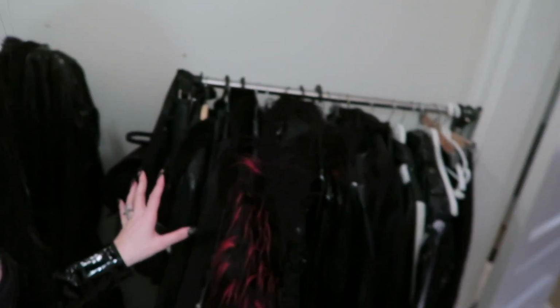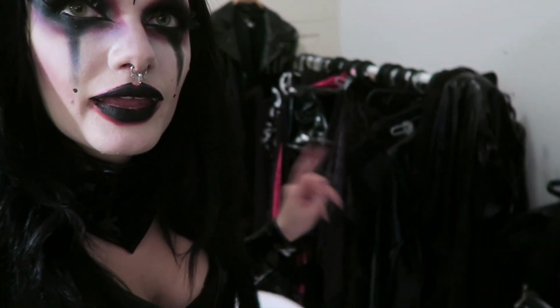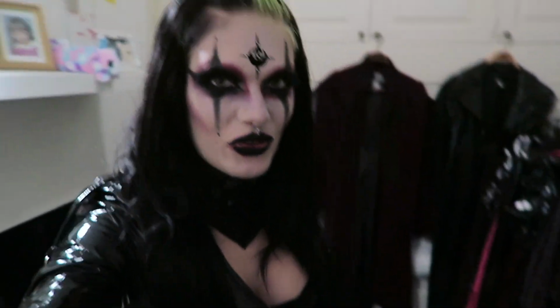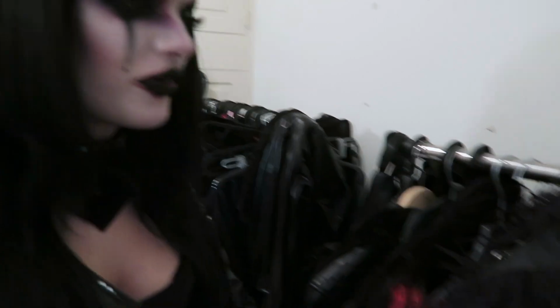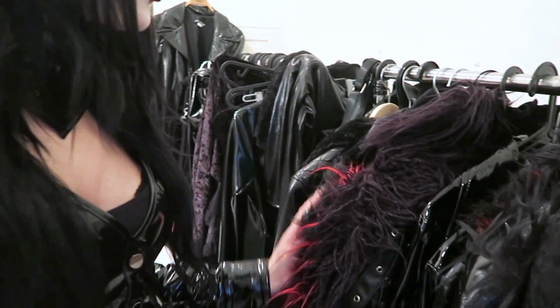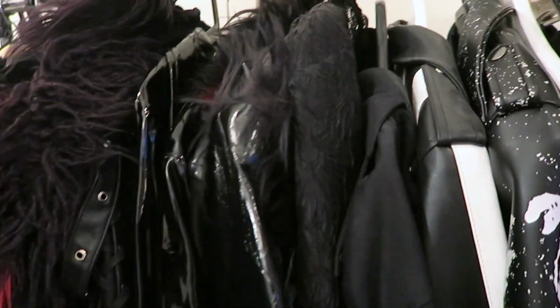So here you have my little closet. And as you see, I don't really have a real closet here because I usually don't live here permanently, so I just got some clothing racks. So we are gonna see here. I have some of my jackets and coats. So it's a little mix here with everything.